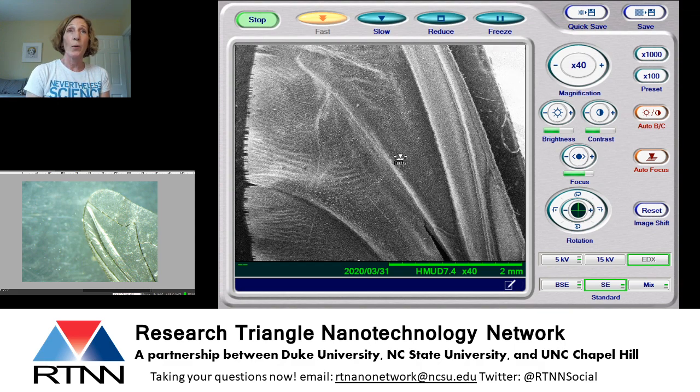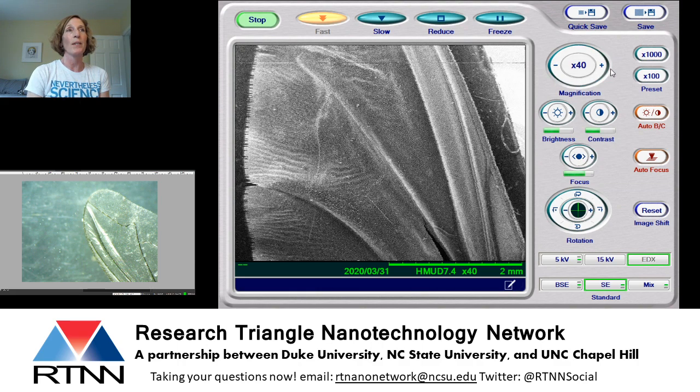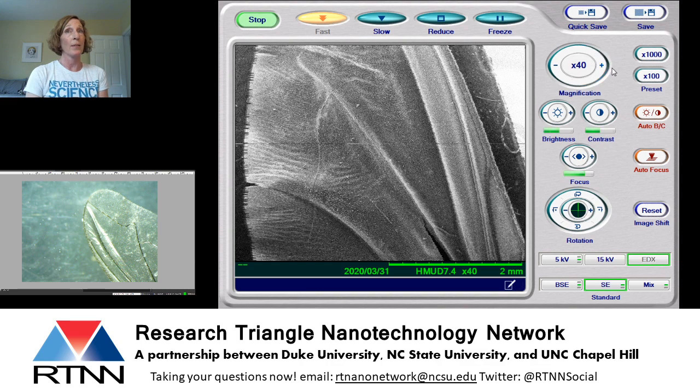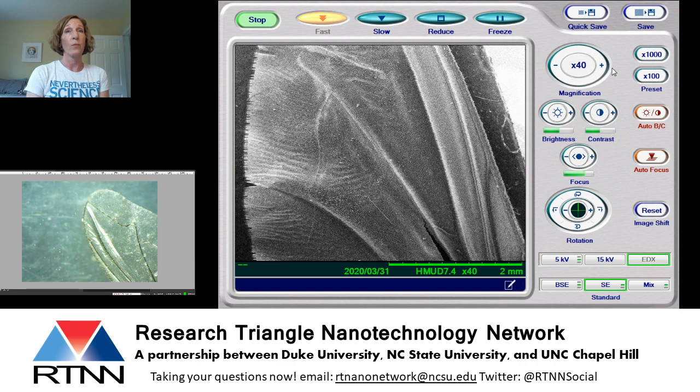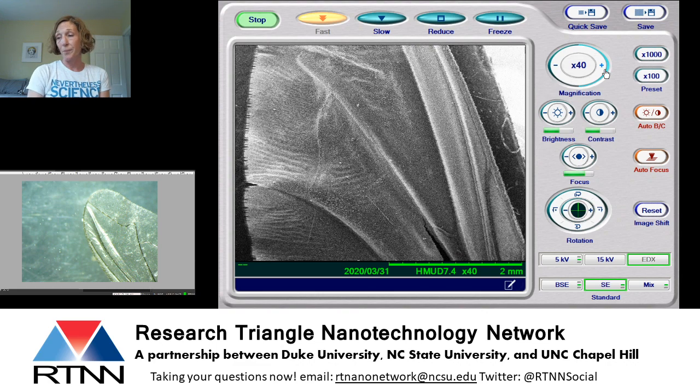So you can see our window here with the picture. We've got here control over the magnification. So this tells us how many times magnified we are compared to real life. So if it was 1x, it would be the same size as it is in real life. Right now it's 40x, so it's 40 times bigger than it is in real life. That seems like we've zoomed in a lot, but that's actually the lowest we can zoom in on this microscope.